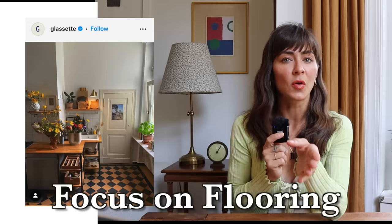Cheat code number three. If you want to renovate your home and keep everything pretty standard, pretty basic, and you want one area to throw in some funk that's going to make your home feel so custom and unique, focus on the floors, especially in the kitchen. The kitchen and the master bath are two of the features that most affect home resale value because they take the most work.